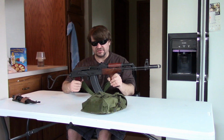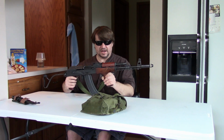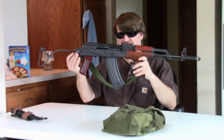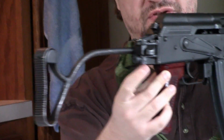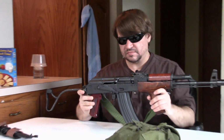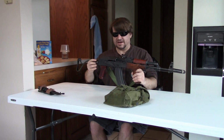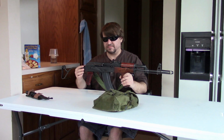As I've said in other videos, this is one I converted over a number of years. The first thing I did, buying a folding stock, and this is the correct Romanian military push button folding stock. And of course, even though I bought it in like 2003, I never installed it until after the sunset of the assault weapons ban. Promise.